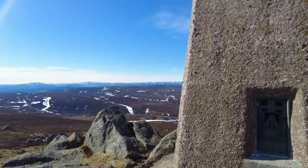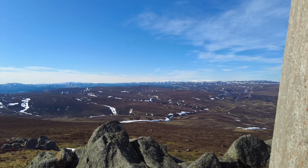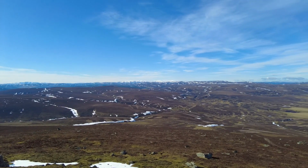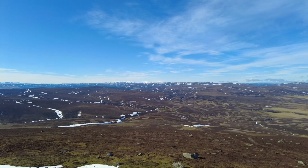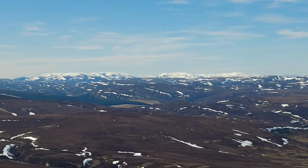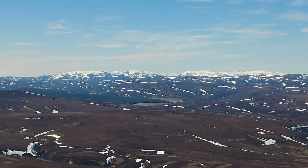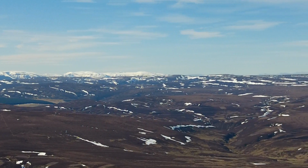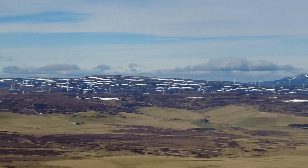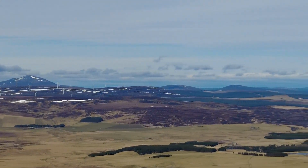So, trig point time. Let's just protect my mic. Okay. Here we go. Let's look in. So we've got Ben Avon, Ben Macdui, Cairngorm. We've got Corrie Abbey Hill here. Ben Rinnes.